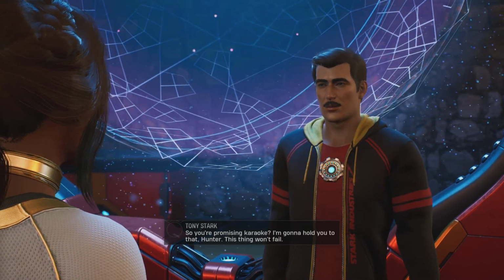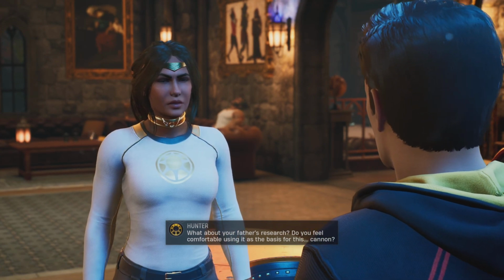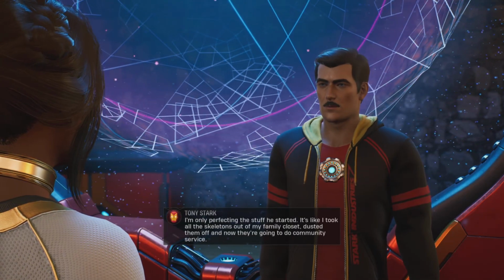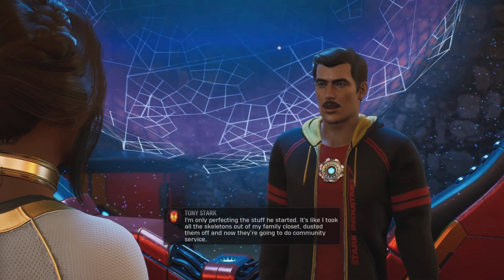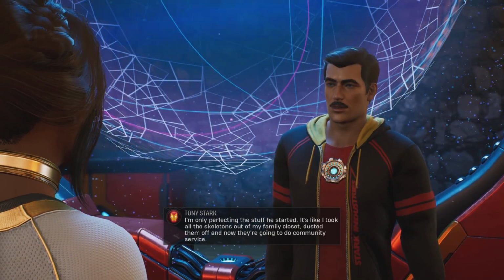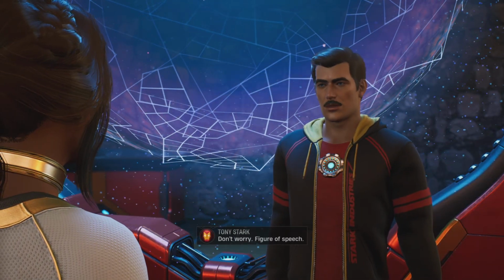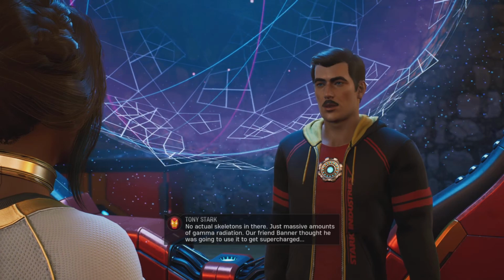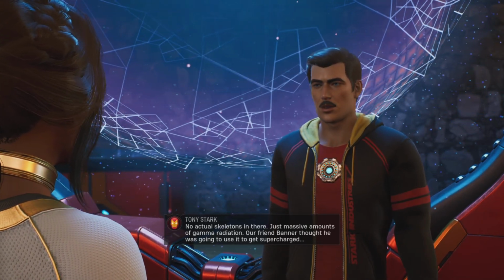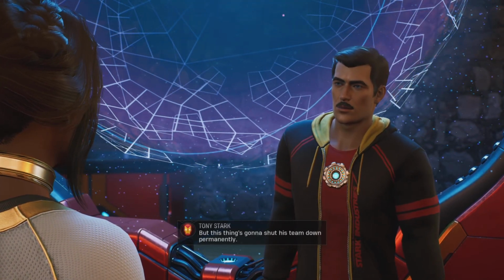This thing won't fail. What about your father's research? Do you feel comfortable using it as the basis for this canon? I'm only perfecting the stuff he started. It's like I took all the skeletons out of my family closet, dusted them off, and now they're going to do community service. Is it powered by skeletons? Don't worry, figure of speech. No actual skeletons in there, just massive amounts of gamma radiation. Our friend Banner thought he was going to use it to get supercharged. But this thing's going to shut his team down, permanently.